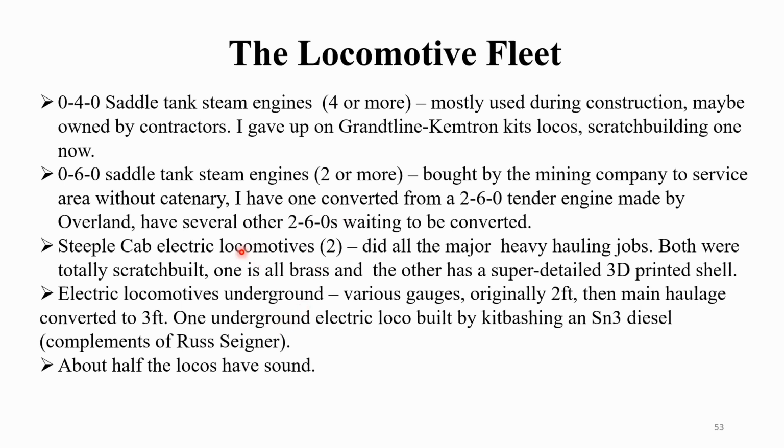And then I completely scratch built both of the steeple cab electrics. Sorry, that's not quite true. One of them is fully brass. The other one is brass subframe and 3D printed shell. And a friend volunteered to do the 3D printing, and he spent an awful lot of time, and he did a fantastic job eventually. But it was a painful wait.